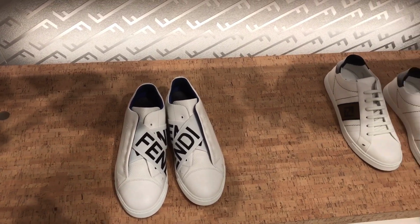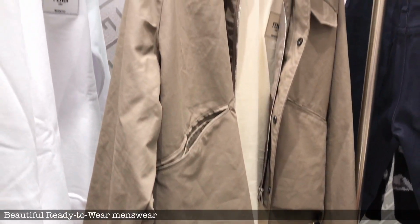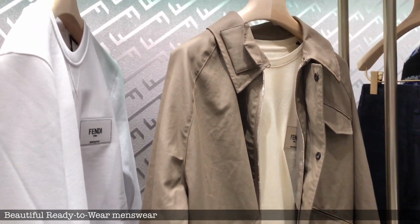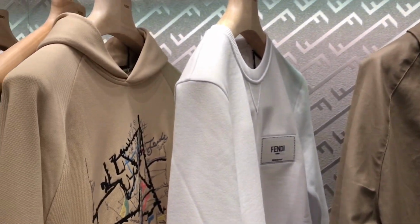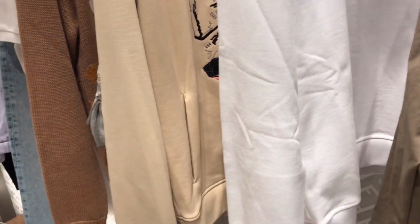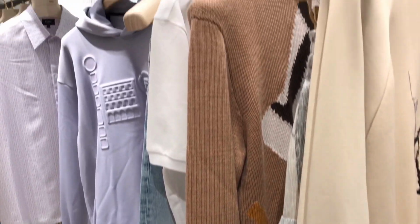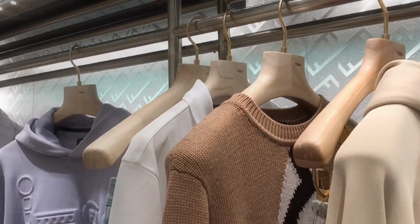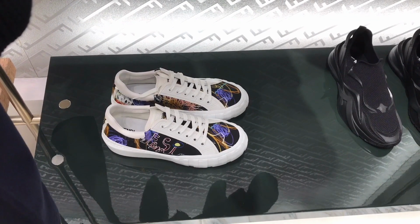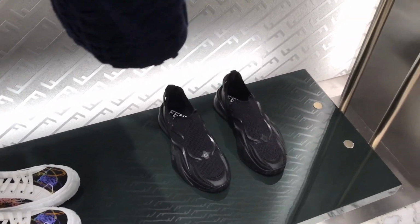So we have some sneakers. This one is cute, right? So, neutral palette, ready to wear for menswear. Love the white pullover. Looks nice, right? More footwear from Fendi menswear section.